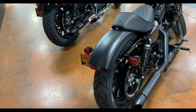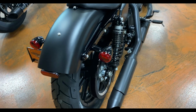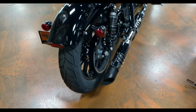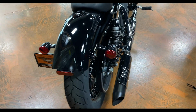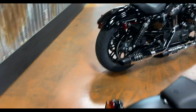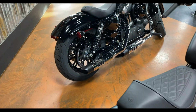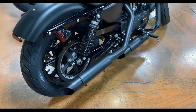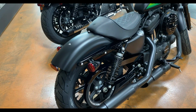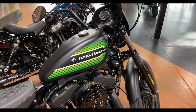Now the tail end of these bikes is going to be exactly the same. You have the same adjustable shocks, which I like. I'm glad Harley moved to those a few years ago on the Sportster. It's a really nice feature. You're gonna get the same engine, the same exhaust. They look a little bit different, but that's just chrome heat shields on that one with the little cutouts, whereas these have the black heat shields that don't. So overall, these are about the same bike except for the front end and tank differences.